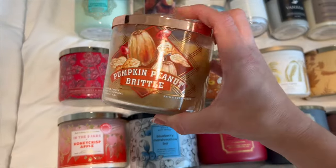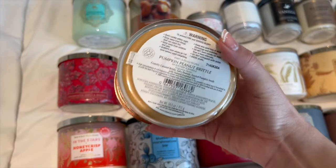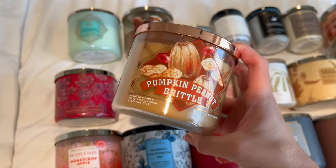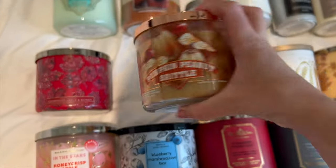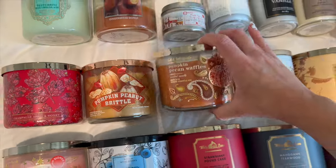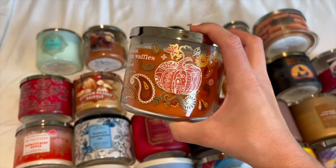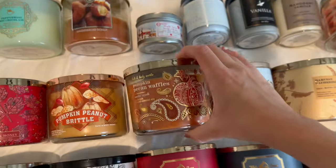I have a pumpkin peanut brittle that I hoarded from 2022. I bought like four of these when it came back out in 2022. Ugh, this is seriously such an amazing scent, and I'm gonna be super sad to finish it this year. And then I have a pumpkin pecan waffles and this really cute paisley packaging from last year. One of my favorites. I have to burn these every single fall.